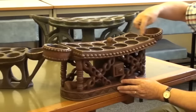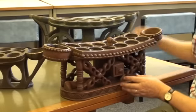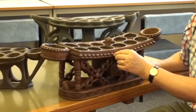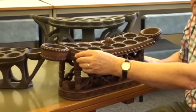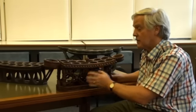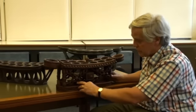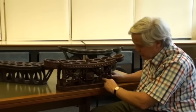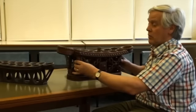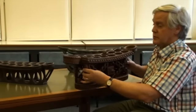You can see running round the board and around the cups at the end, these little bumps or protuberances which are almost certainly intended to represent furniture, brass furniture nails, which were used in the late 19th century and early 20th century to decorate wood carving. So in this case, the carver didn't have the furniture nails, but he has represented them by carving them in wood. Though it's not easy to see, there are also two birds with long necks and wings carved in the centre of the board. So it's a demonstration of the wood carver's virtuosity. And perhaps this was in particular carved in order to be sold to Europeans.